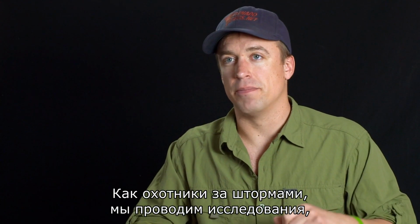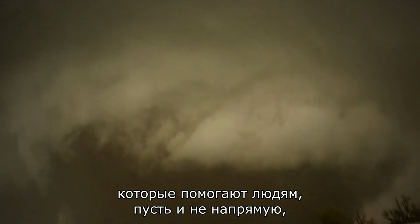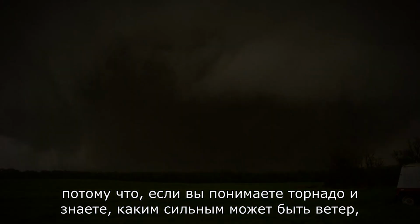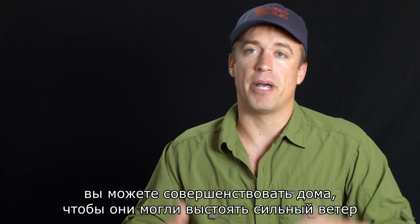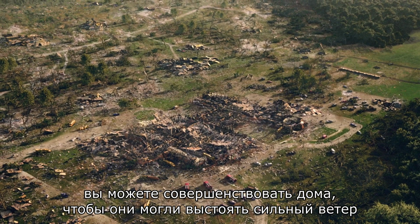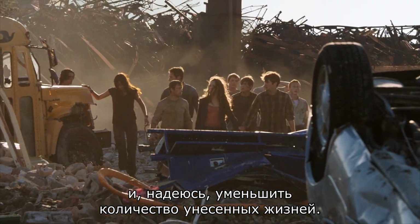And so as an extreme storm chaser, we're doing research which indirectly helps people in the path of the storms, because if you better understand tornadoes and you know just how strong the wind speeds can get, then you can better design homes to withstand those really strong wind speeds and hopefully limit a lot of the loss of life from these tornadoes.